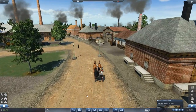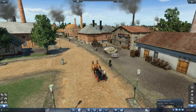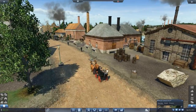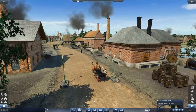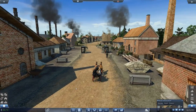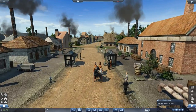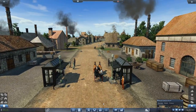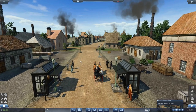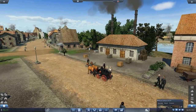So, just look at these towns. The level of detail. I mean, I say every time I come down to this kind of level, and I don't spend anywhere near enough time. The barrels lying around and all of this stuff. Now, this is an industrial part of town, but once we get into the commercial, I think the commercial areas are the areas that look the best. Oh, little look down to the river.